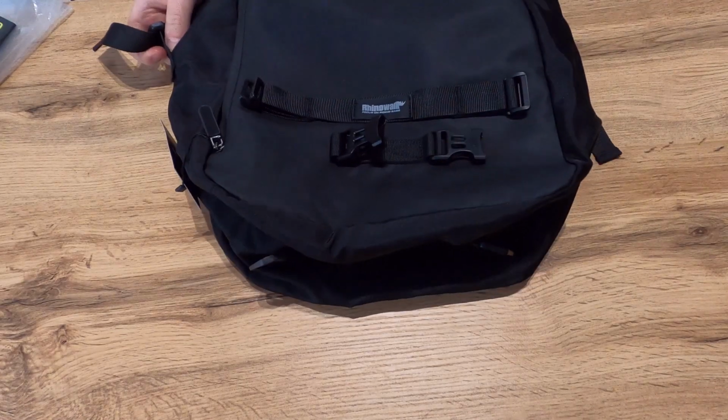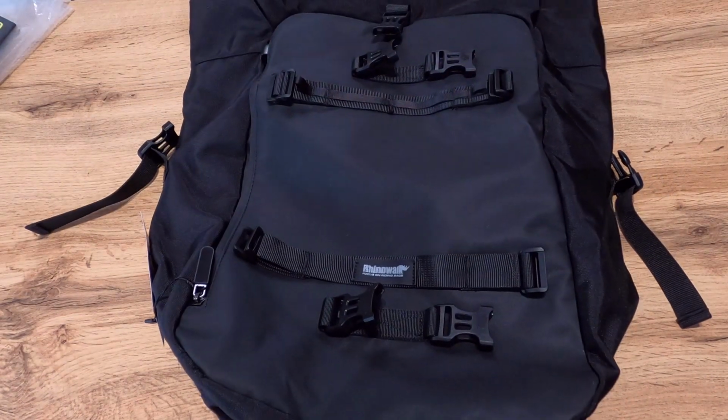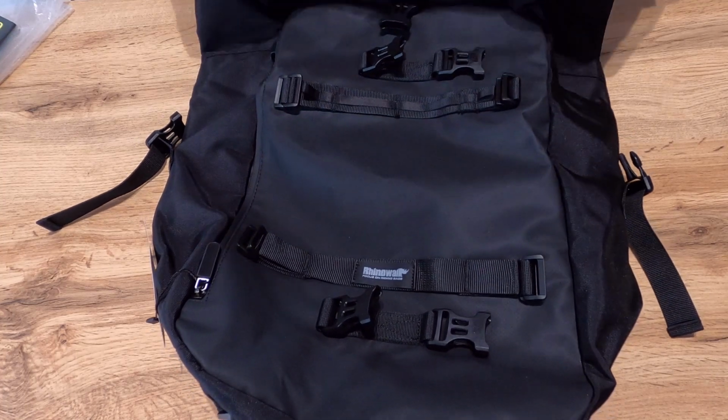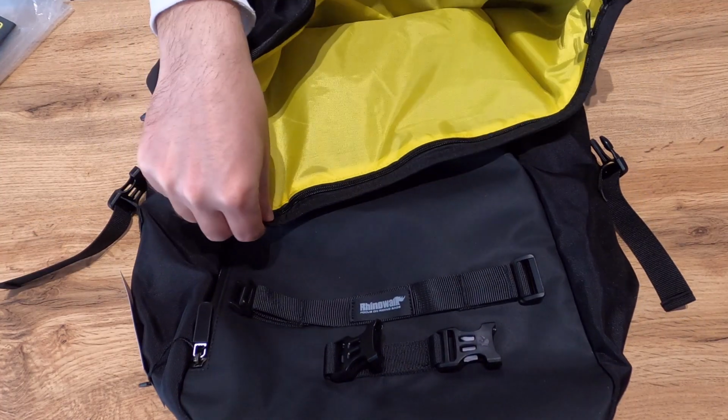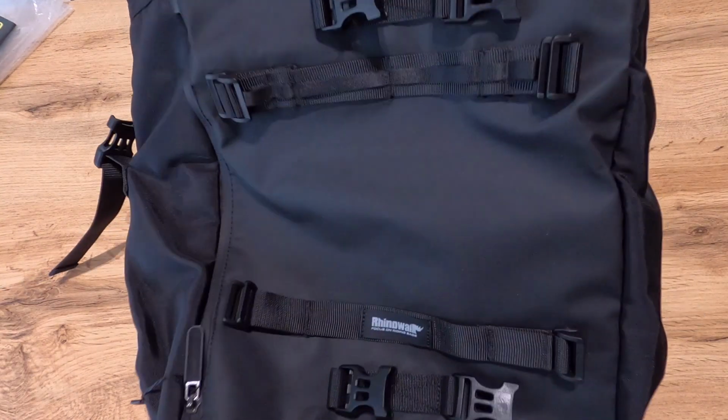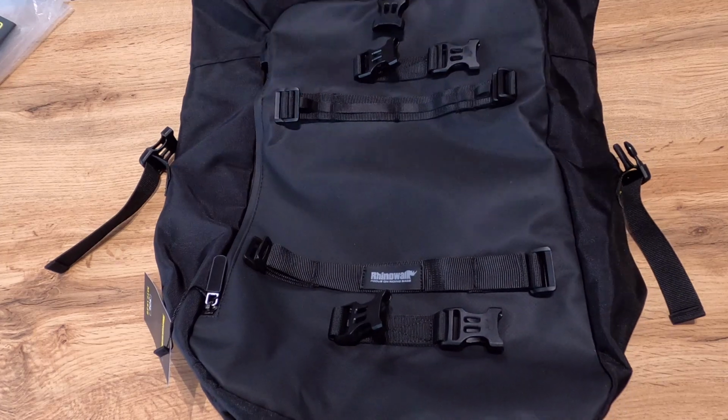Yeah, I'll read them if there are any instructions on how to use it. Now internally, interesting one. Internally, it said that it is a yellow color. I wasn't sure. So internally, this is how it looks. Again, it's quite huge inside.